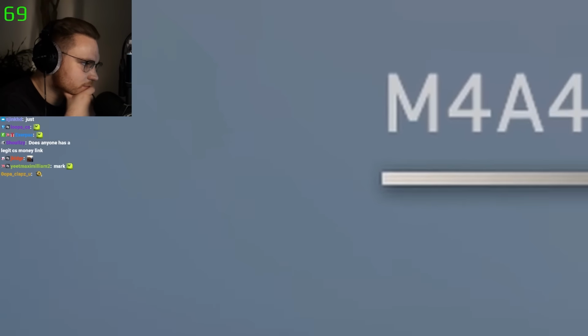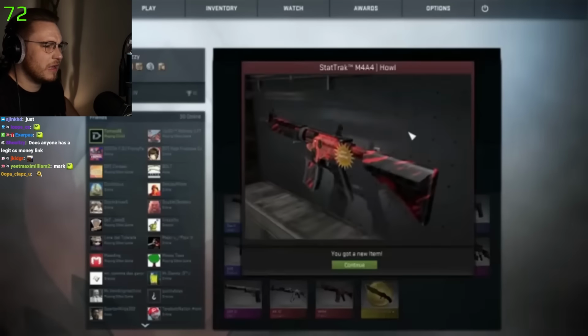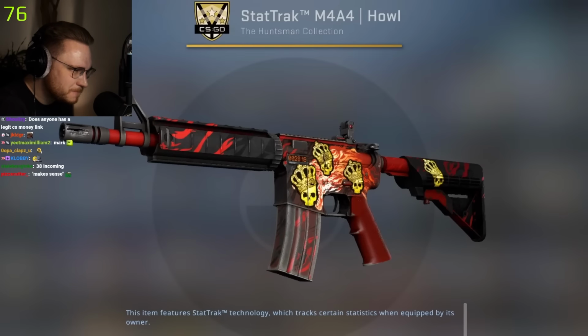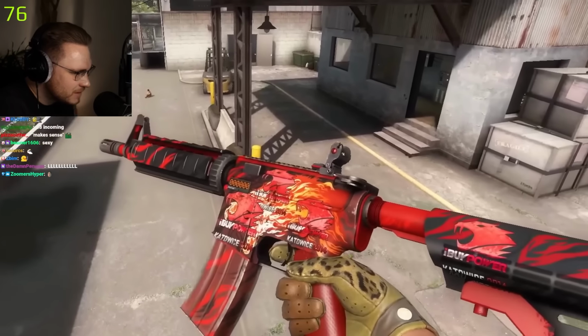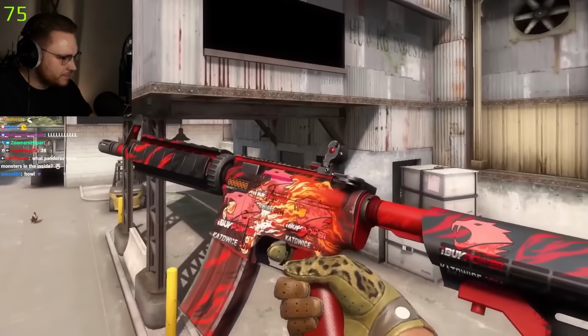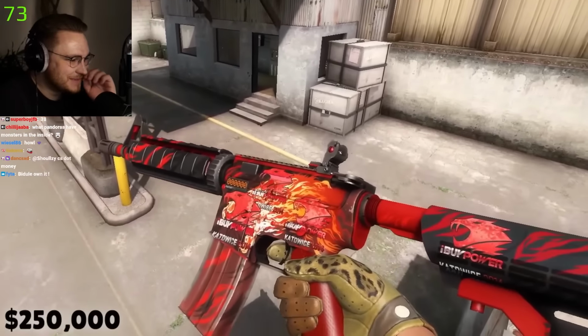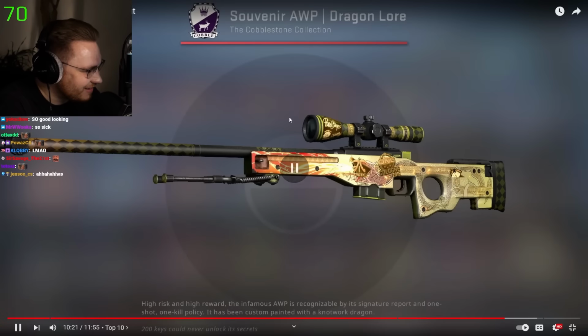In 4th place, we have the M4A4 Howl with 4 iBuyPower Holos. In 2014, the Howl got removed because it had stolen artwork. Since then, the supply has gone down while the popularity has only gone up. And because the richest collectors have to show off their money, they're gonna buy the 4x iBuyPower Holo version, which will only cost them $250,000.